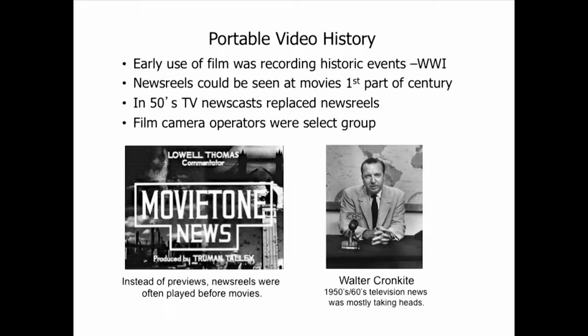In the early part of the 20th century, people would go to movie theaters to see visuals of world events. Instead of the 15 to 20 minutes of previews like we see before features now, back then there would have been 15 or 20 minutes of newsreels, which would be film of news events around the world. These newsreels were shot by an elite group of cinematographers.